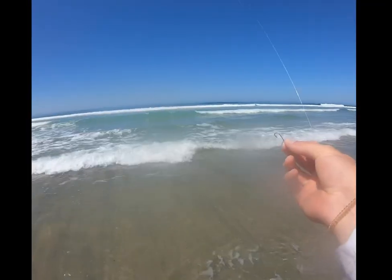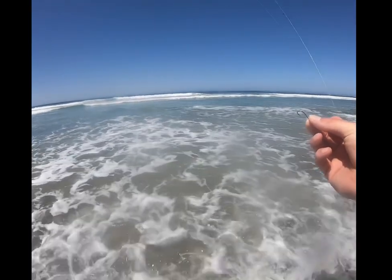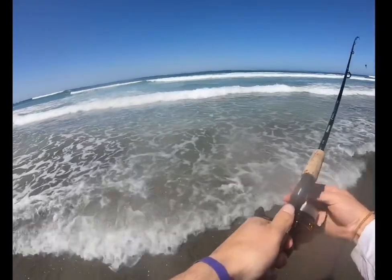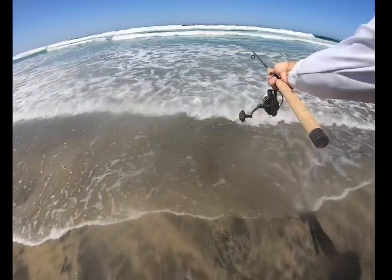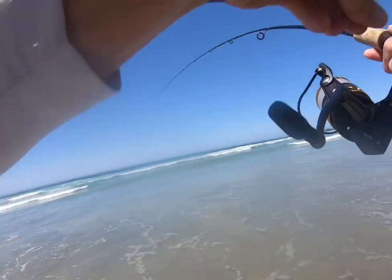Back. There's a corbina right there in the surf, and I'm gonna go mussel meat. Oh, I'm following her. There's two right there. So I'm gonna cast right in the middle of all of them, but there's three of them right here. Oh, right in front of me. There we are, let's go.